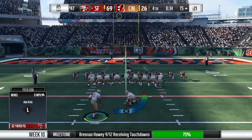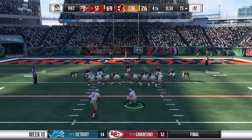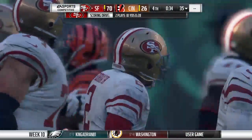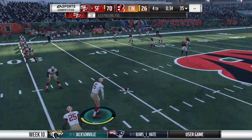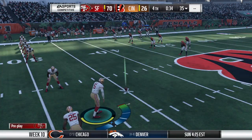Now Forbath for the extra point. Now this one was over a while ago as they just add on to their big lead. Pretty clean and simple there. Just 2 plays. The long pass resulting in the touchdown on play number 2.